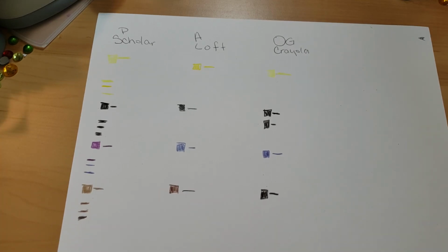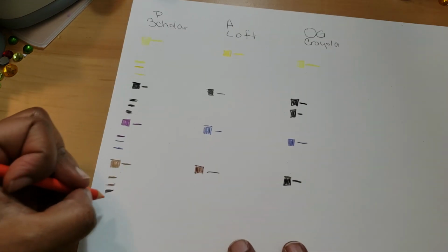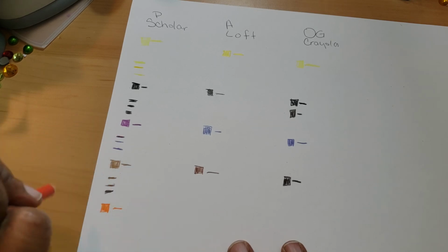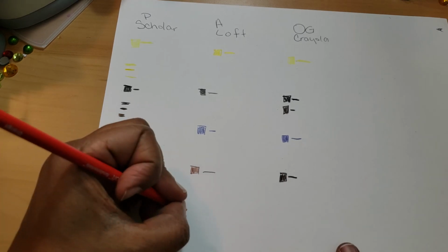All of them had an orange color. None of these shades, the bevels match up to orange, but we're going to see because they all say orange. Ooh, I love this one. It goes on so smooth. Like the first one I tested out, maybe it was just me and I was nervous about coloring with them, but it goes on so smooth, very nice.